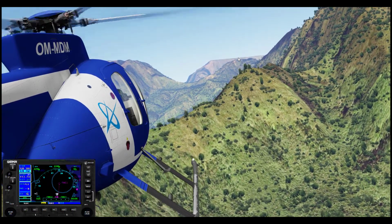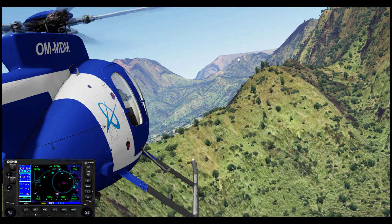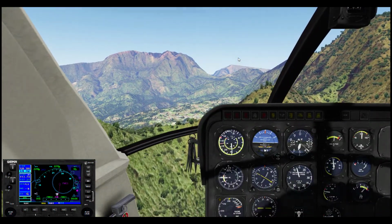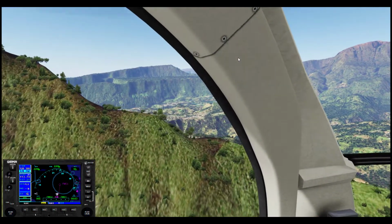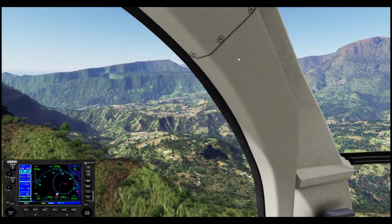The reason I just switched those, it looks like when you have this view that the helicopter is slightly banked to the right. But I wanted to go in the cockpit and see that I'm not banked at all, so I guess it's just the positioning of the camera that gives it that illusion. Ah, look at that. An opening in the mountains.